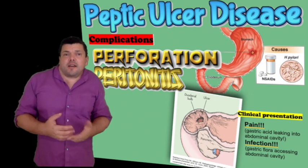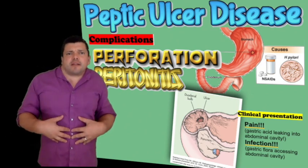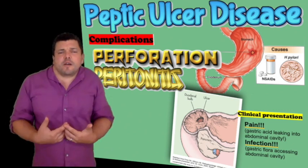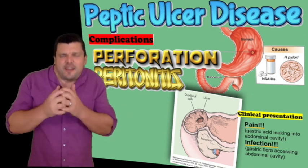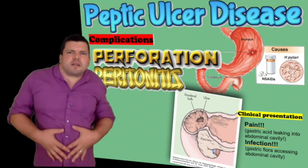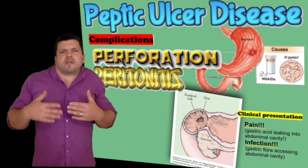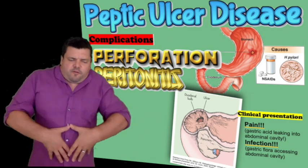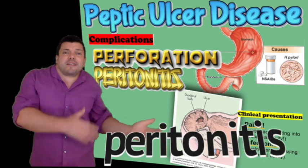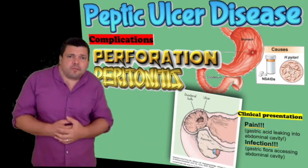They need it quick. And also because of the introduction of gut bacteria to an otherwise sterile abdominal cavity, these patients need antibiotics, and they need them quick. Because ultimately, as the acid is washing around the inside of the abdomen and the bacteria are getting in there as well, you can easily develop massive inflammation of the inner lining of the abdomen, and that's called peritonitis, inflammation of the peritoneum.